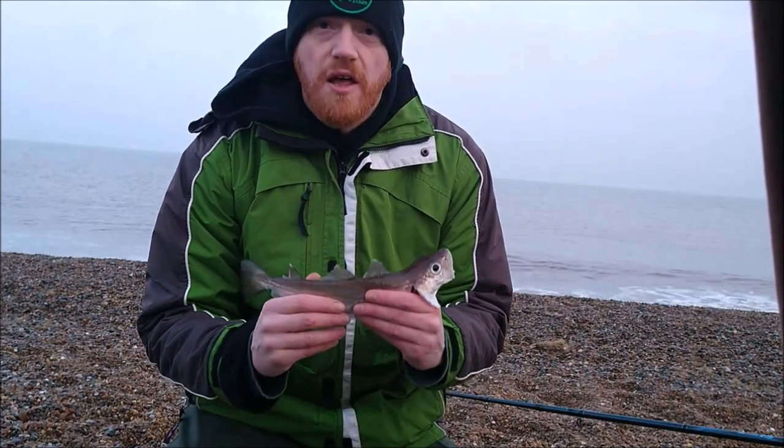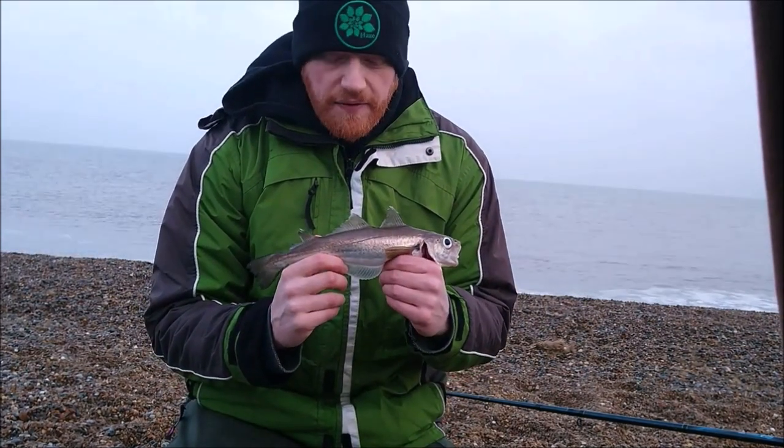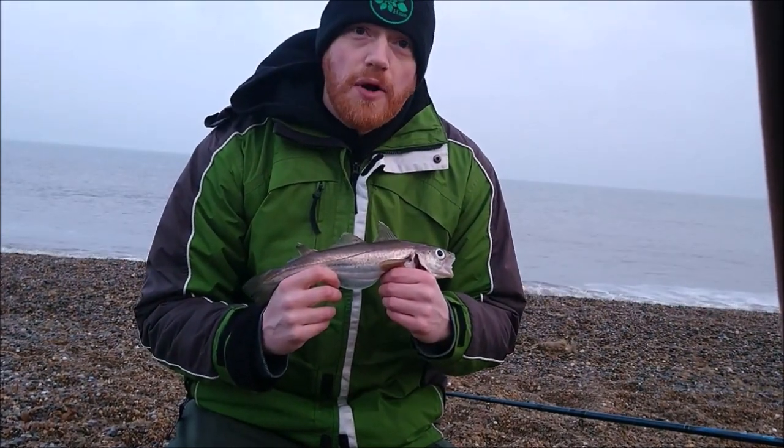Alright, I've been fishing for a good hour or so. And if you saw the rod action on that, the rod tip went absolutely crazy. And on the end was this 33 centimeter whiting. Sadly for him, he got in a bit of a pickle. So he's coming home with me.